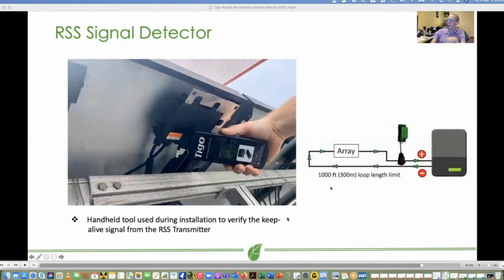Now, the other thing I'd mention, just to be aware of, is that the loop length needs to be 300 meters or less. Now, certainly for a domestic install, that's not going to be an issue, but maybe on a really large commercial deployment, you might find that you exceed that length, and that's okay. You can do that, but you just need to talk to us first before you do it, so we can give you some advice on what you need to do. But just keep that in the back of your mind. 300 for most installs. If you're going to go over, you need to have a chat to one of the Tigo people first.